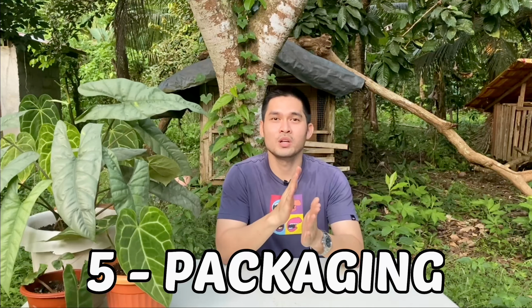And now let's go to the number 5 on our list, and that's the packaging. This is one of the most important parts in ordering plants online, especially if medyo malayo yung seller from you. And this part here, the packaging, will actually make or break your order. Ask the seller if they have previous experience in shipping plants, and then we need to be specific as well kung anong mga type of plants na na-ship na nila before.